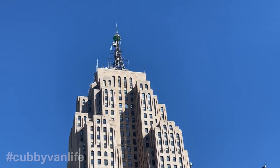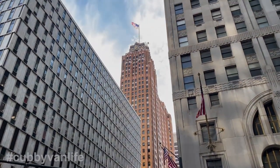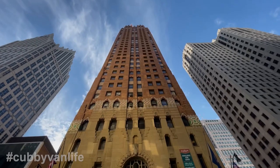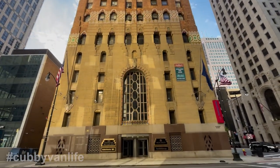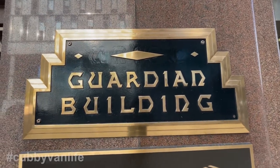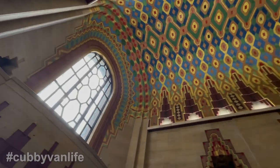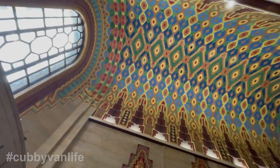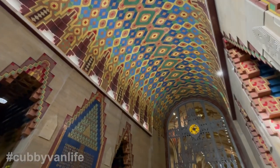They're still really beautiful. But our real destination here was the Guardian Building, and it is a must-see destination for architecture fans. It's a stunning landmark Art Deco skyscraper, and it was built in 1928. And of course, designated a historic landmark in 1989. You really got to see it for yourself, but in the meantime, here's a little preview. It's an amazing place, and it's free.